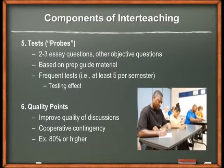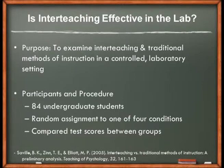Does that make sense? The percentage at which the instructor awards quality points can vary, and there's been some recent research indicating that the percentage, or how you structure the delivery of quality points, certainly makes a big difference. Okay, so moving on, and I know we don't have a lot of time, so if I'm going a little fast, it's just because we have an abbreviated time frame.